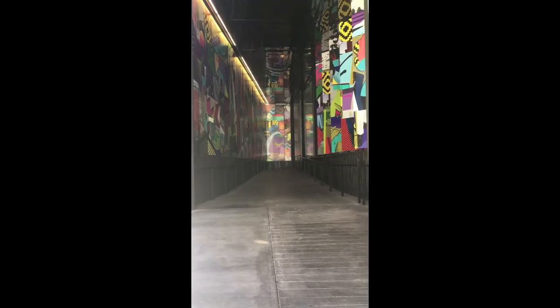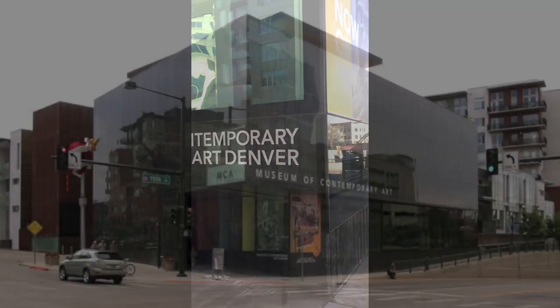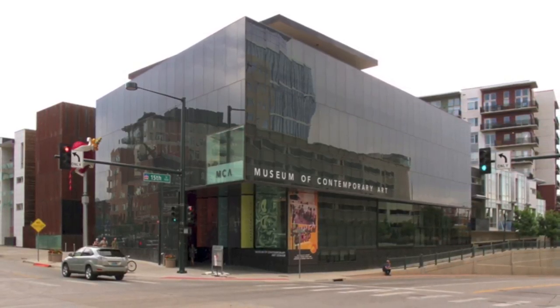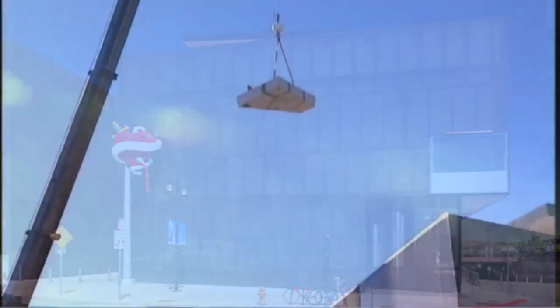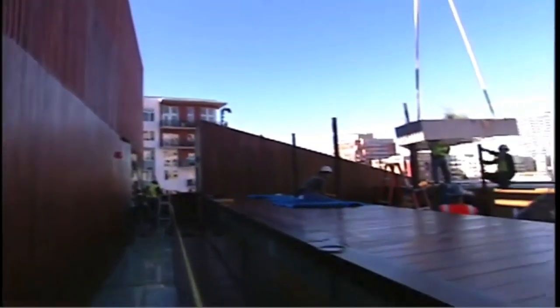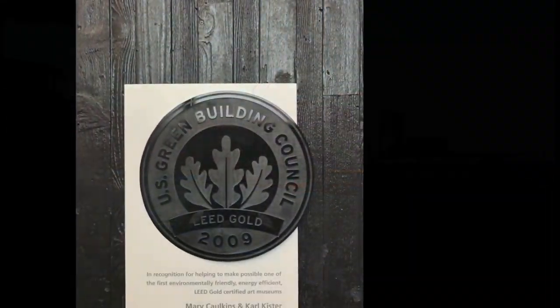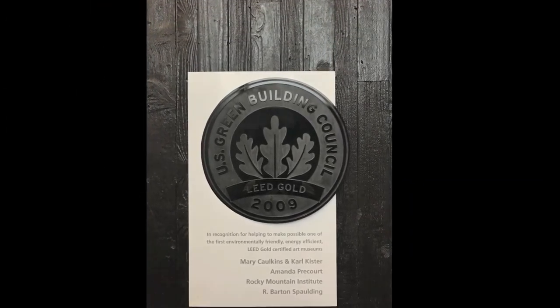The Museum of Contemporary Art, located in downtown Denver, Colorado, or MCA Denver, was designed by Ajay Associates and construction was completed in 2007. This 25,000 square foot building had a construction value of $11.3 million, and upon completion, MCA Denver achieved LEED Gold certification. This gold certification made it the nation's first LEED certified contemporary art museum.